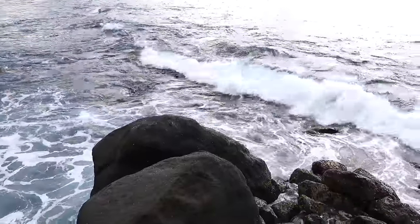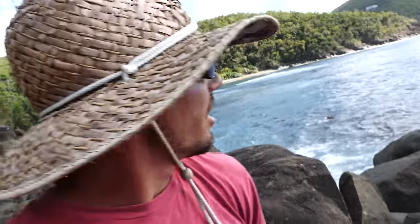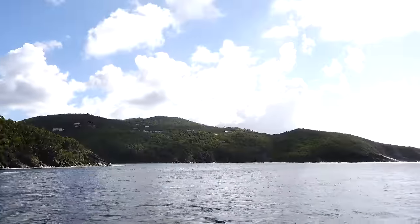Rocks are getting a little bit sketchy. Sierra and Jetty turned back, but I want to go a little bit further. I gotta see what's up around this point. Look at Adrenaline way in the distance over there.